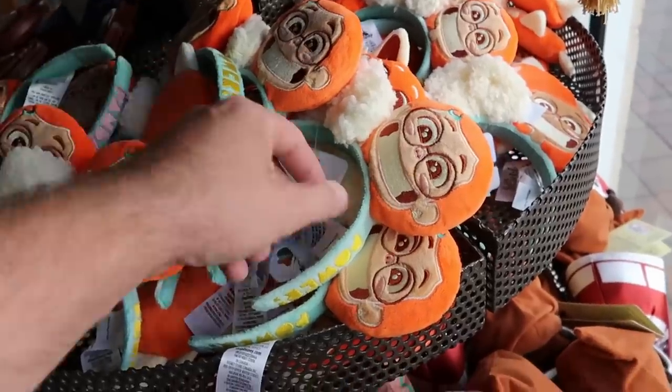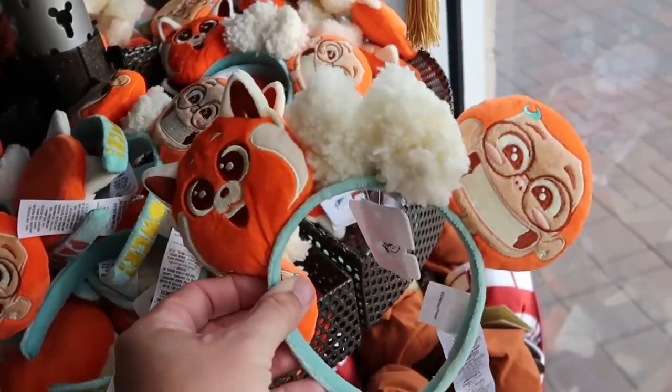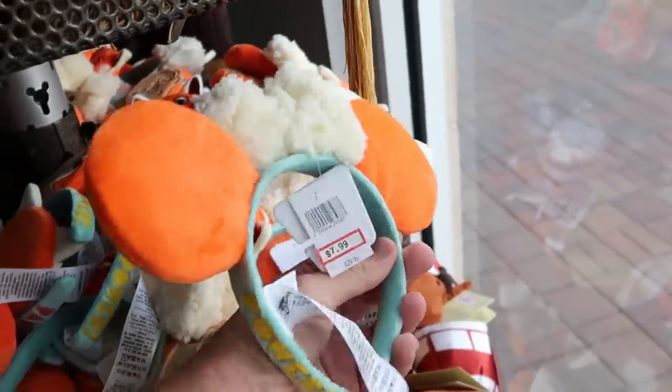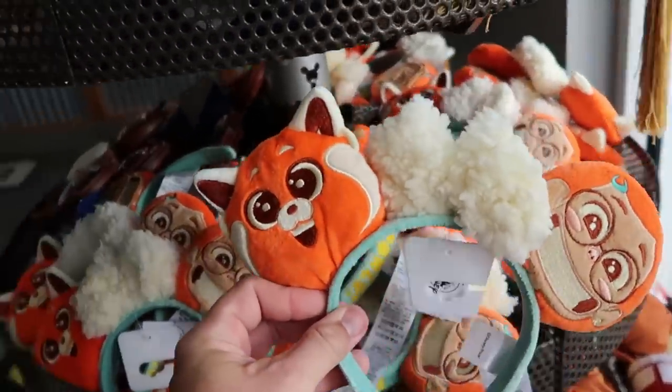Okay, so we just made our way into the Disney Character Warehouse. They do have a huge basket of ears here. Here's the really fun pair from Disney's Turning Red. It has a really nice Sherpa bow, and it's embroidered Power and Panda on the other side. $7.99, marked down from $30 for them. That is such a good deal.